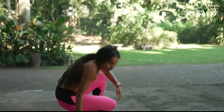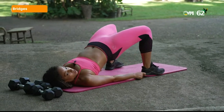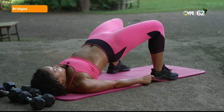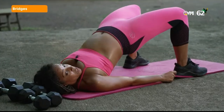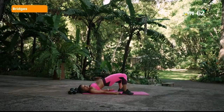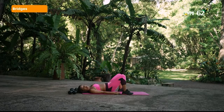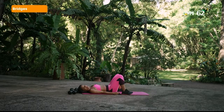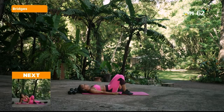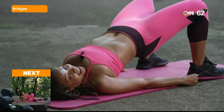All right. We're gonna go down on the mat. We're gonna go bridges. Ready? And go. Up, down, squeeze. Good. Up and down. Up and down. That's it. Up, down. Squeeze right here. This is awesome for anybody who maybe has lower back issues and you're trying to strengthen. This is very good for you. Up and down. Last one. And up and down.